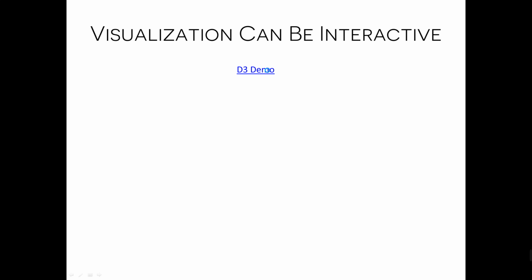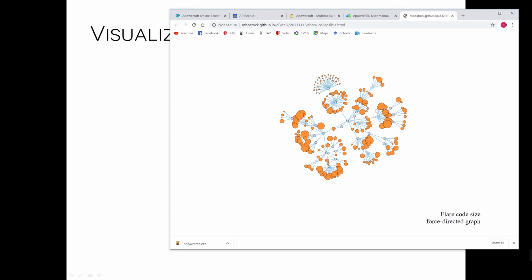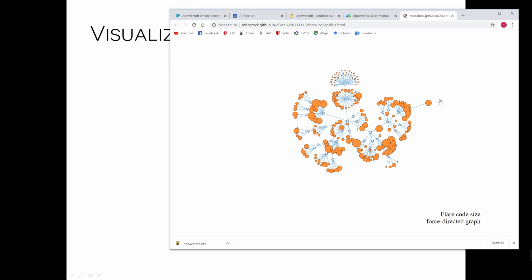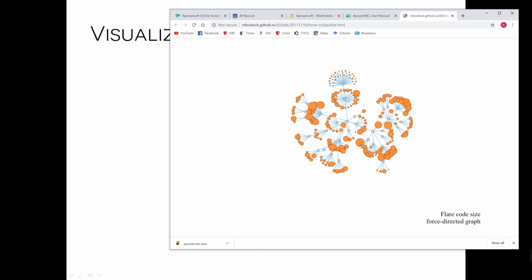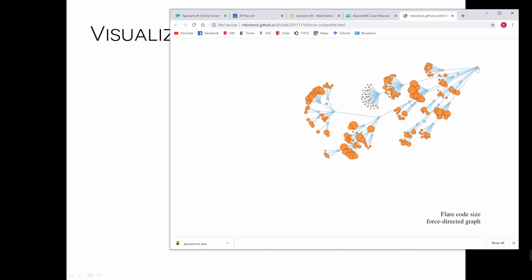You have to be interactive. So here's a demo of a force-directed graph. It's interactive, right? You can run it again, you can pull it around. You can take data and see it react. This graph encodes associations of data items. These data items are all associated. This is the main head of the cluster. These are also associated, and you can change it. You can pull this out and see different associations.